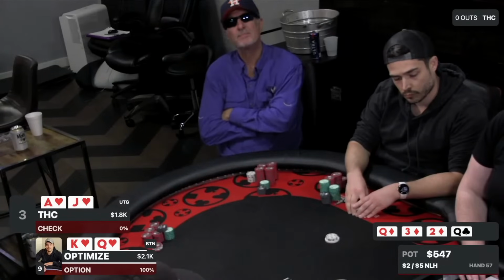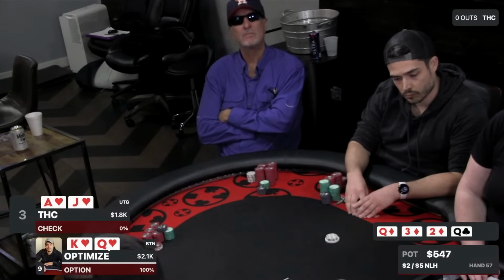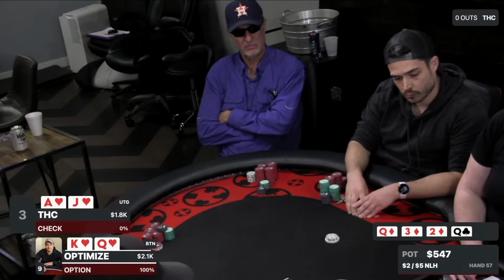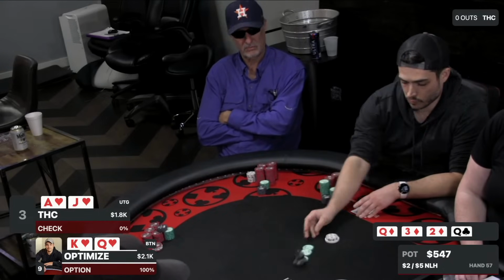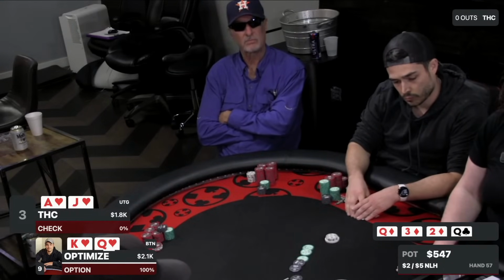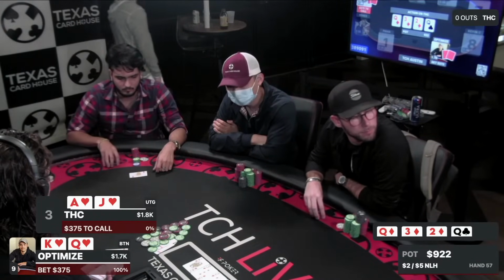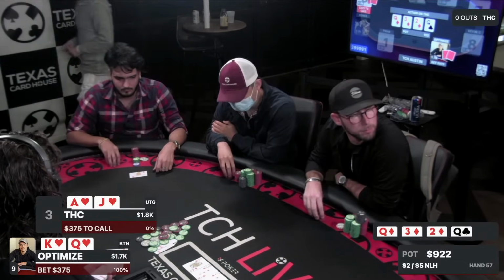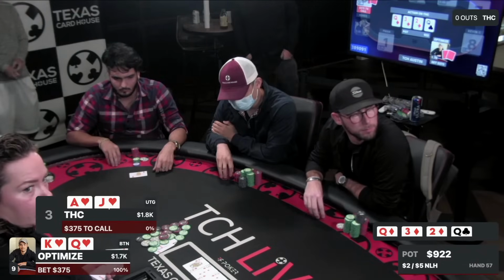He's going to check it over. He might be giving up here. I mean, Optimize can go either way here. He could bet. Hopefully his opponent has a one diamond holding here. But I think he's so far ahead, and he knows it. So he goes about 75% pot here. And I keep wanting to say TCH. THC is just Hollywooding here. He's going to fold this.